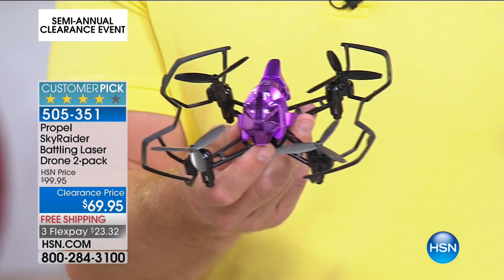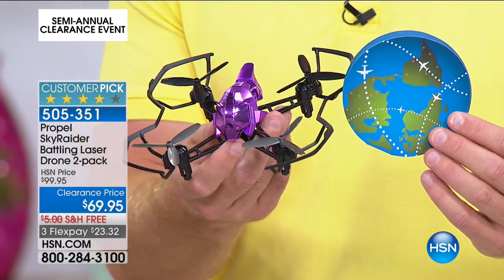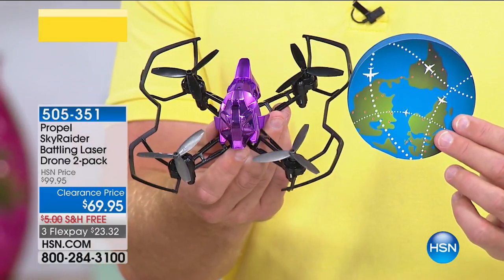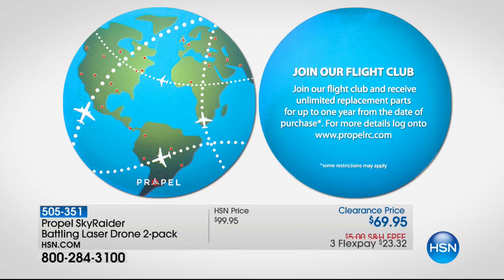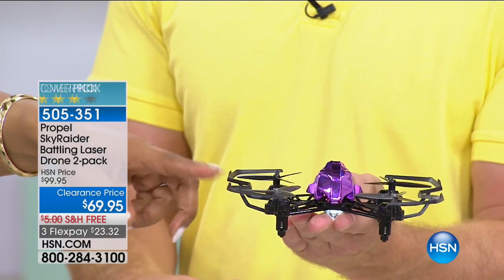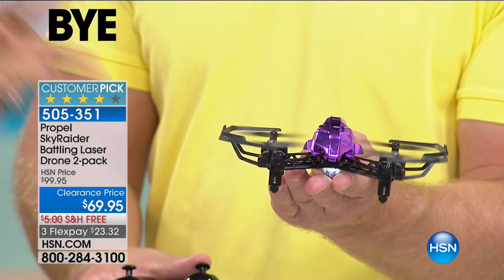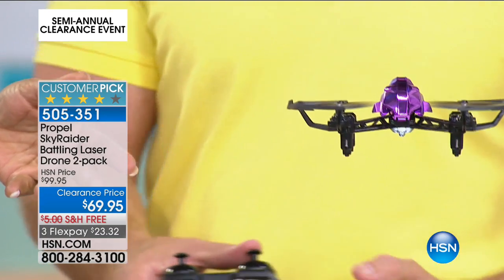Another cool thing that's made Propel number one is you get to join their flight club. What's great about their flight club is you register your drone, and remember, you're getting two of them, but you also then are gonna be able to get extra parts and pieces in case you do need them for a whole year. Okay, so that's tons of peace of mind. Now that's huge, because what company does that? Exactly, right? So be sure to join the flight club, because, you know, there might be an occasion where if you're outside or inside, it hits something and you need extra parts, you might as well get that. It's not gonna cost you anything extra.